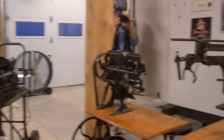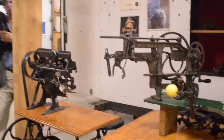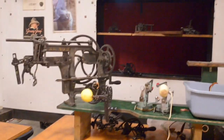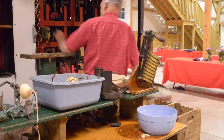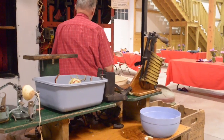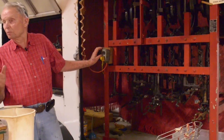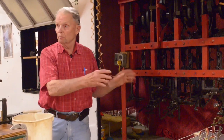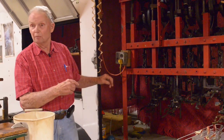Then canners began to use bigger machines. This machine is an industrial, commercial apple parer. This will do 80 to 90 apples a minute. One person would feed all 4 cups, 2 at a time. And you feed that machine all day, you dream about it all night.